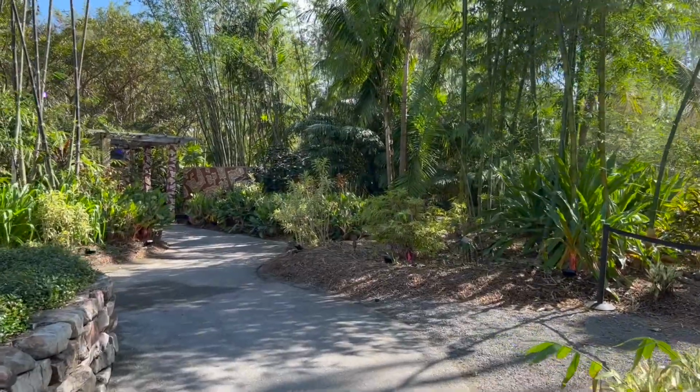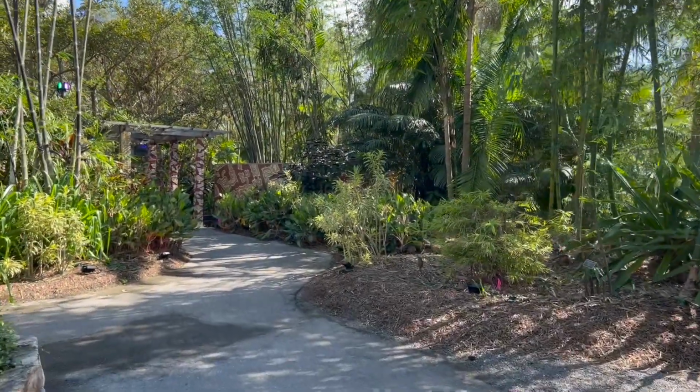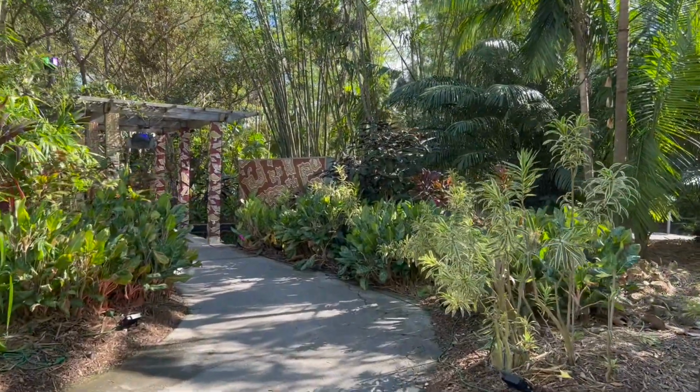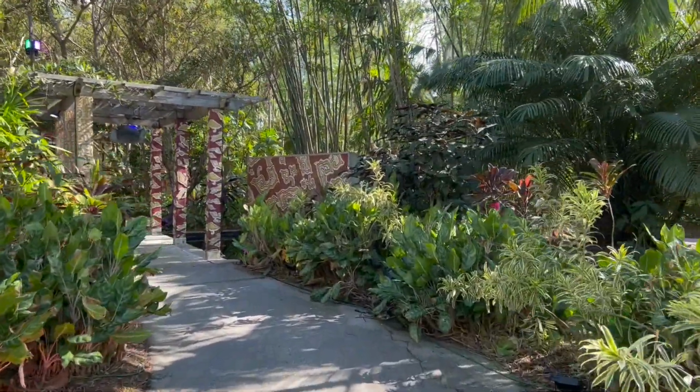Entering the garden, you will be surrounded by huge clumps of tropical bamboos. They're not only ornamental plants for the garden, but a reminder of how dependent the region is on them for shelter and construction.